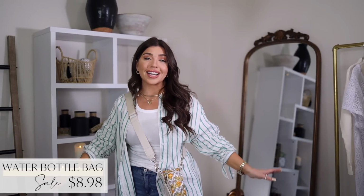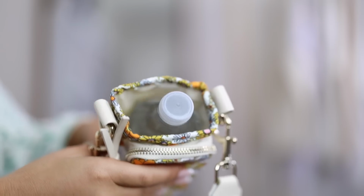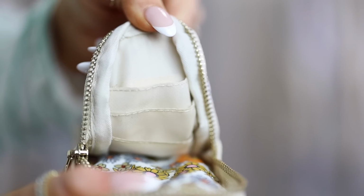And speaking of smaller bags, this water bottle crossbody is absolutely amazing. Everyone who's going outside this summer needs this bag. It comes in several other really fun pattern options. This one is the vintage floral. It is less than $9, and it really was so well thought out. So you do have the main pouch here for water bottles. And then this front pouch here does also have card slots. There's also a slip pouch on the other side that can hold my cell phone.